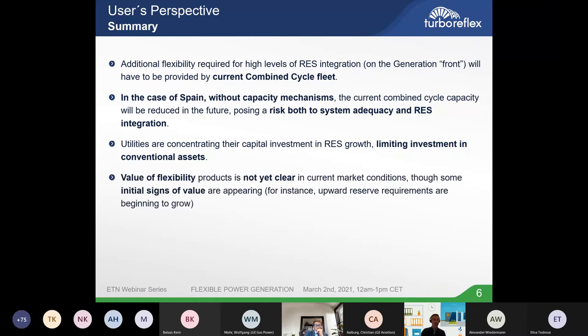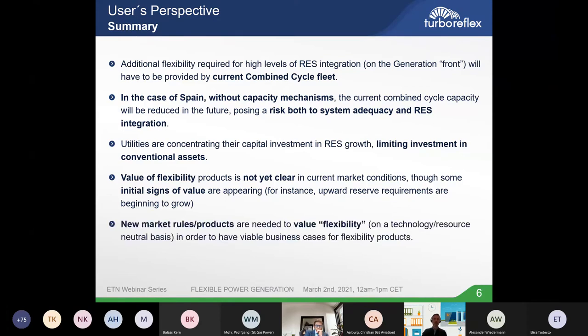The value of flexibility products is not yet clear in current market conditions, though some initial signs of value begin to appear. For instance, upward reserve requirements are beginning to grow in the case of Spain. So new market rules and products are needed to value flexibility on a technology and resource neutral basis in order to have viable business cases for flexibility products.